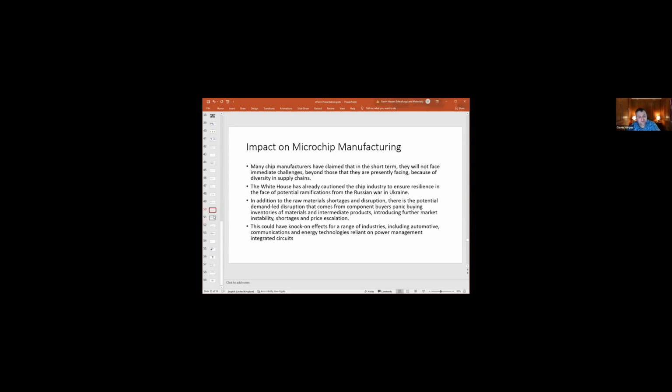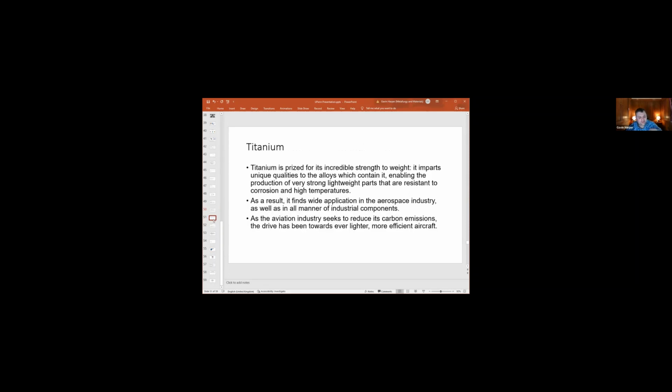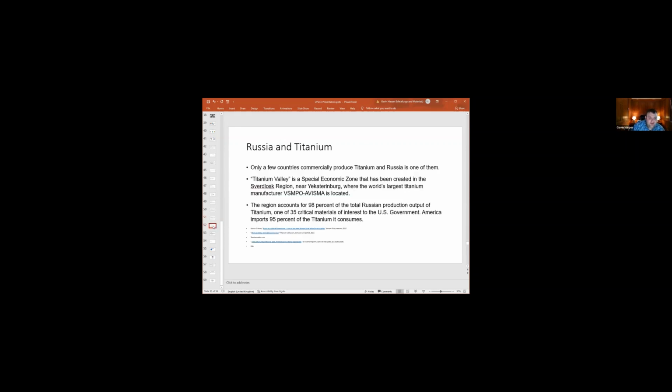But there's all sorts of potential knock-on effects downstream. So another key material that comes out of Russia, which is not necessarily considered a critical material but is still of significant concern, is titanium. We know about titanium in aerospace applications and in hip replacements. It's got incredible strength to weight, and it imparts unique properties to the alloys that contain it. And so it's used in aerospace and all manner of different industrial components.